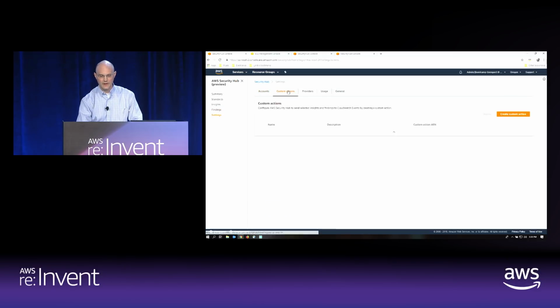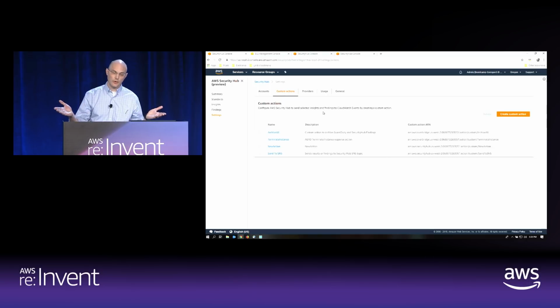And then in the settings page, Eli, again, noted the custom actions, and this is where I can add new actions. So I've got an example of sending to SNS, and here's that custom ARN that I would use to trigger a CloudWatch event rule, and then have a target downstream like Lambda or whatnot.